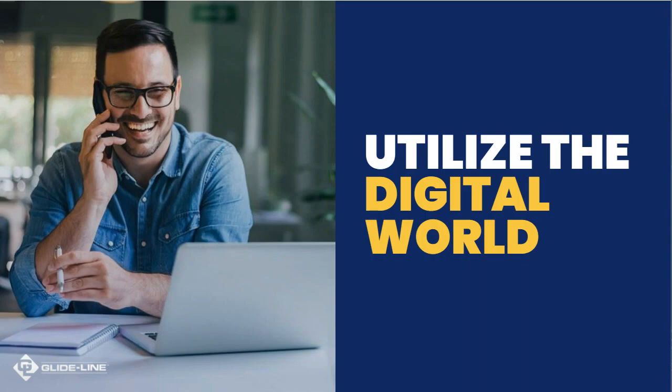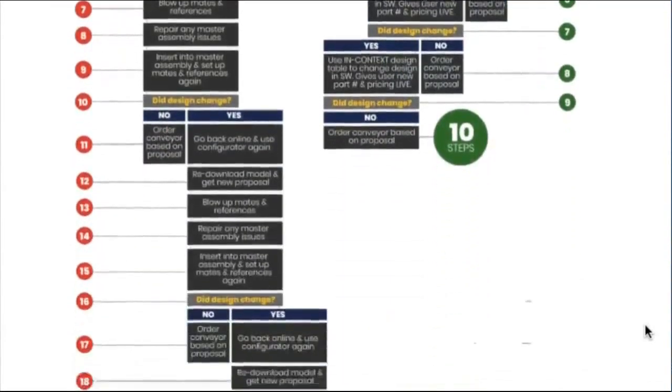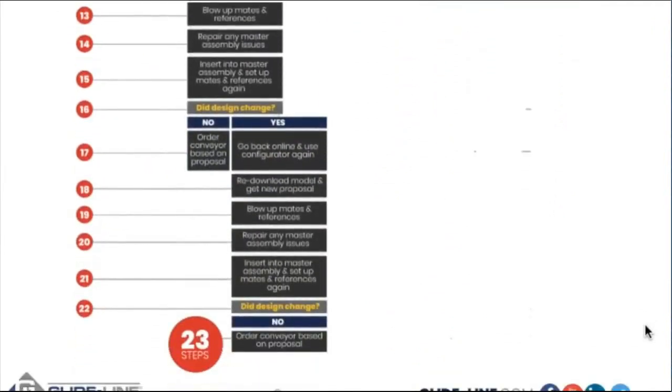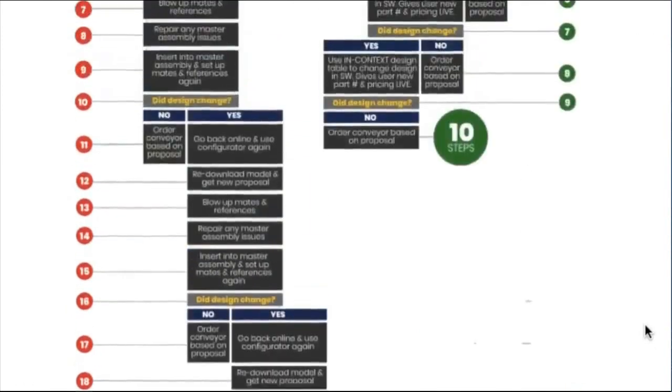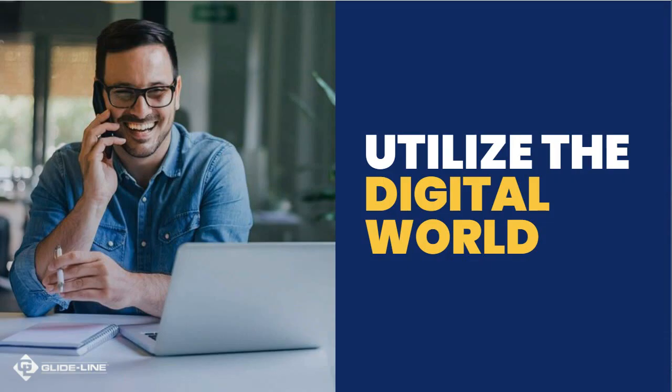The outline that Jenna was showing there is basically if you have changes, why it's easier and how much time it can save, because in many cases you're going back online, you're reconfiguring masters, you're reconfiguring models, you're blowing things up, you're inserting it, you're organizing your model, and there's just a lot of change. God forbid you're working with a conveyor supplier that doesn't have an online configurator. That means you need to go to them every time and get in their line. And even if they're responding within a day, which is really, really fast, then you're wasting precious time.